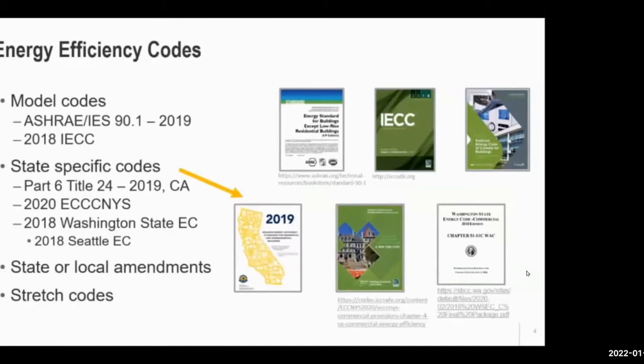So when states create these codes and they change them, they're often called state or local amendments. Now, an amendment sounds like we're adding to the code, but in many cases they may be making sections of the code optional, or they may be striking them out. And other times they just may be modifying some of the language or some of the energy efficiency requirements to better meet the needs of their local jurisdiction. We're also seeing throughout the United States a lot of stretch codes that are now coming into play. We'll talk about those in a minute, but the intent behind these is to allow the cities to adopt more energy efficient codes beyond the base code inside the state itself.